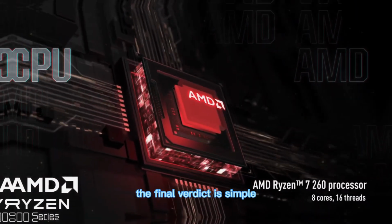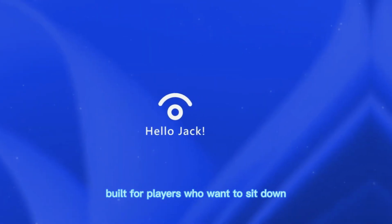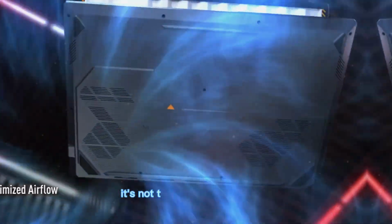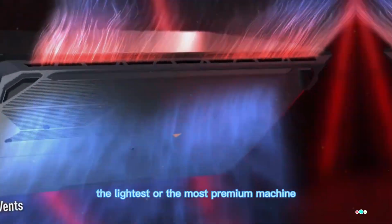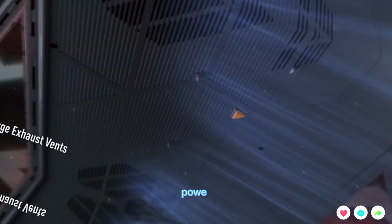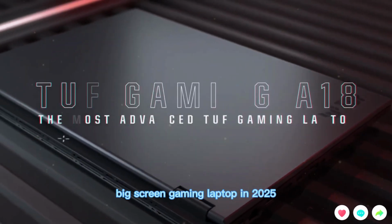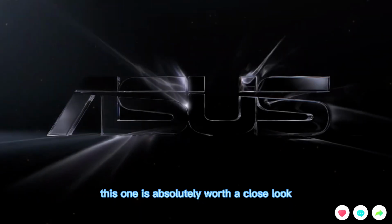The final verdict is simple. The ASUS TUF Gaming A18 is a laptop built for players who want to sit down, fire up their favorite game, and get lost in it without worrying about the hardware. It's not trying to be the thinnest, the lightest, or the most premium machine. Instead, it focuses on giving gamers what matters most: power, stability, and a display that makes every frame count. If you want an affordable big screen gaming laptop in 2025, this one is absolutely worth a close look.